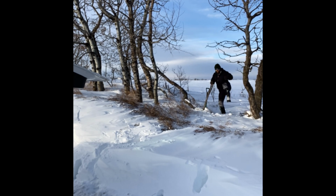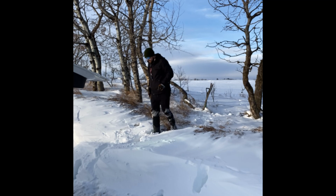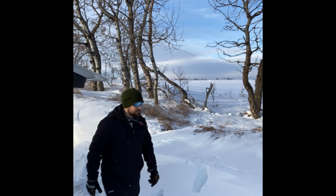So I'm gonna reset this. There was definitely a coyote here checking it out. So I'm gonna put some lure and a little bit of a rib cage in there, reset it. Maybe we'll get something. We'll see. Show you it after.